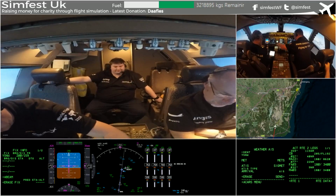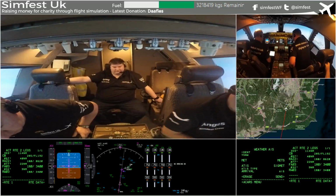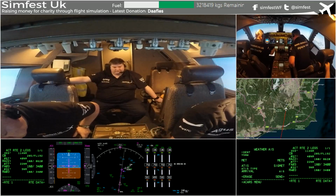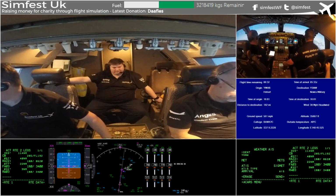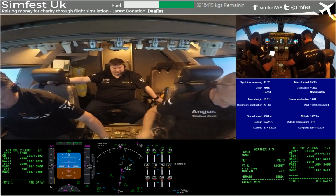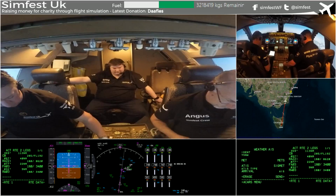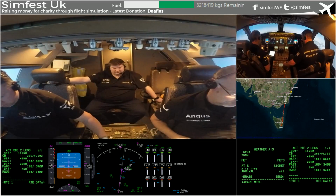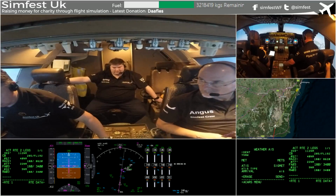So just on your side, if you go routes, then you go ahead. 47 Charlie, you're going to track direct to Polly, after leaving Lima, India. Your clearance is a Polly 4 Alpha arrival, ILS runway 35 Canberra. Descend to flight level 2.